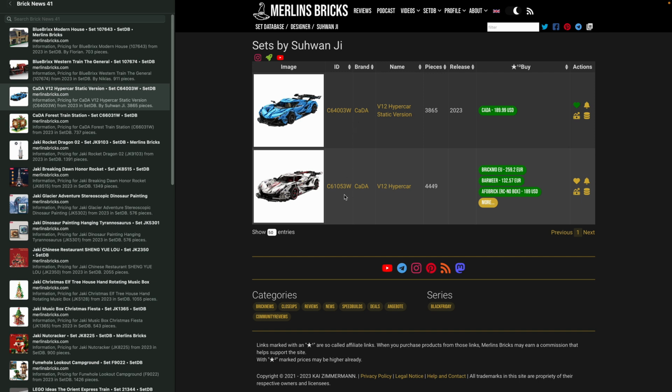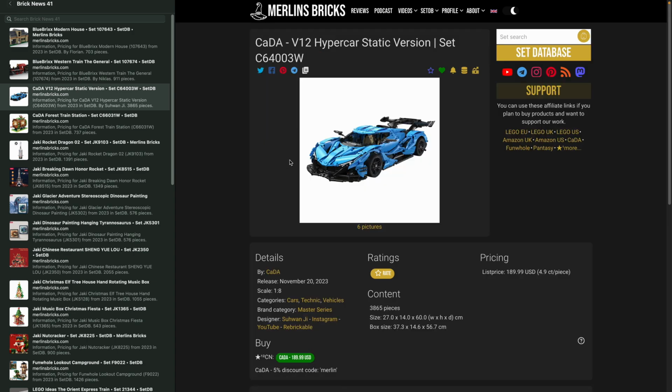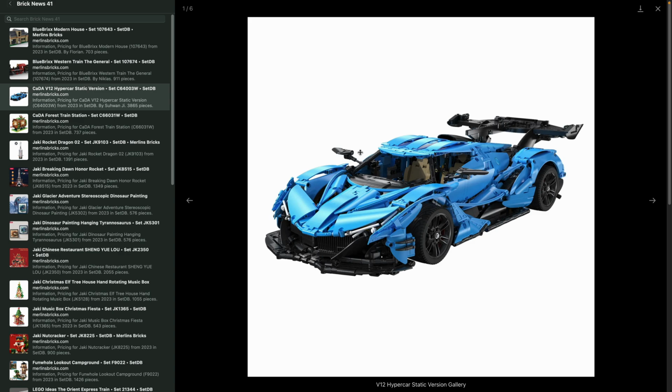Anyhow, many of you remember, I guess, very fondly the 61053, the V12 Hypercar. It was a very cool car by CaDA in the past, and my understanding is from them that this is basically just a refined version of that. It has fewer pieces, as you can see, 600 fewer pieces, but it's still a pretty cool set. Looks amazing, I do believe.